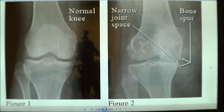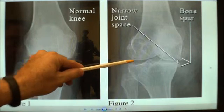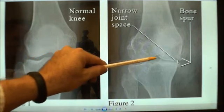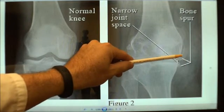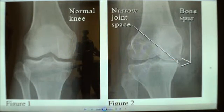The cartilage is the cushion for the knee. You can see there's plenty of shadow or plenty of cartilage here, but if you look on this side, there's almost none. And in fact, if you look really close on this side, you can see some of the bone spurring.